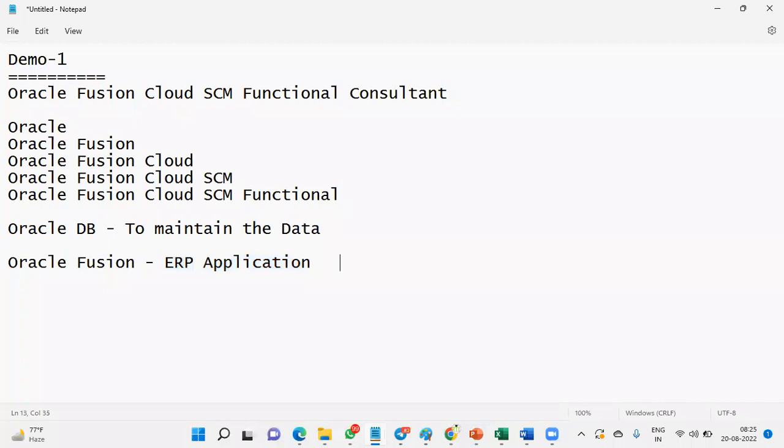There are a number of ERP applications in the market. SAP is there, Salesforce is there, and after that we have PeopleSoft. It was old, not much used now. Workday is there, Microsoft Dynamics is there, like this we have. But now Oracle is going to be the number one. Earlier SAP was there, but Oracle is going to be the number one ERP in another 2 to 3 years.